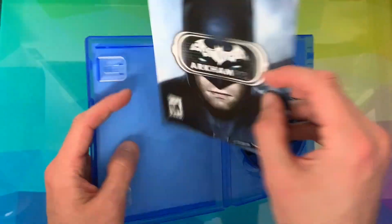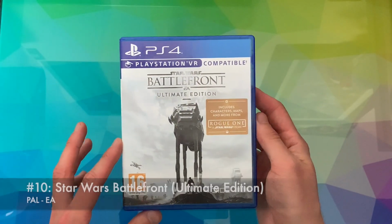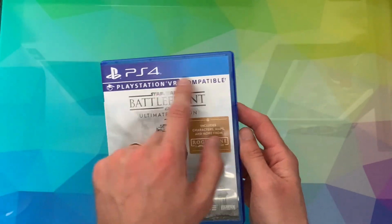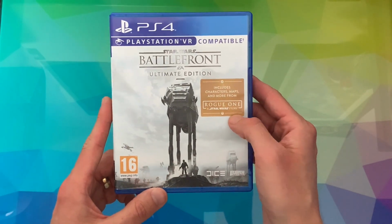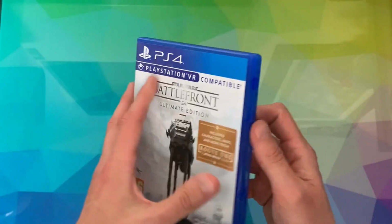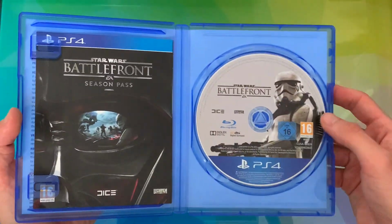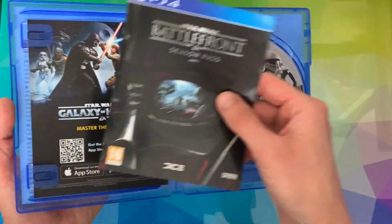A little sheet with virtually nothing inside there. Batman VR. And we've got Star Wars Battlefront Ultimate Edition. Ultimate Edition is, I think, the only edition that has the VR band. That's because it includes the Rogue One VR story, which I don't even think is on the disc. So it's just something to download. In fact, I'm pretty sure the disc is identical to the basic release.